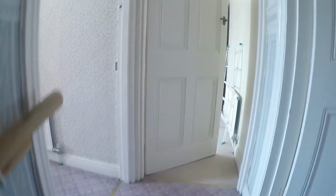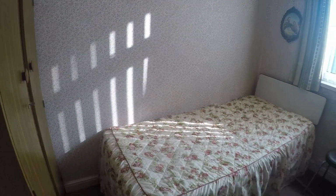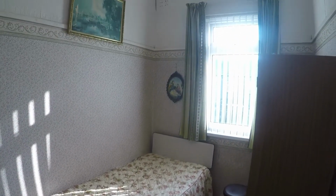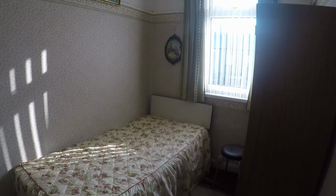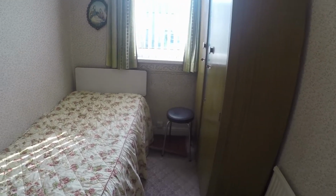So you have the three bedrooms up here. Start with the third bedroom. So a single room overlooking the rear of the property. Nice tall ceilings in here and throughout, making all the rooms feel more spacious.